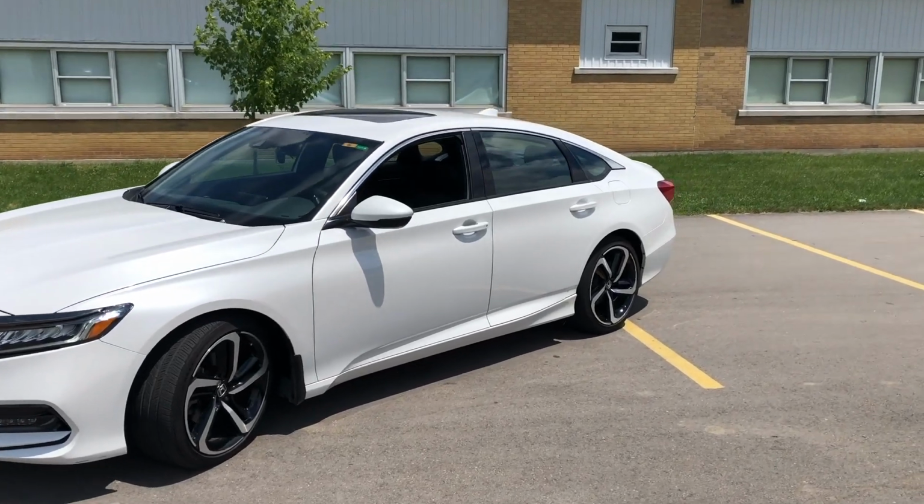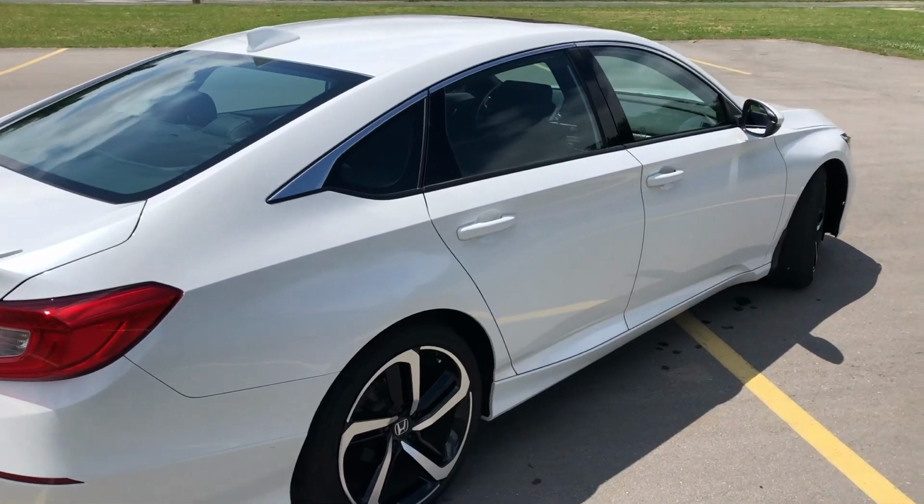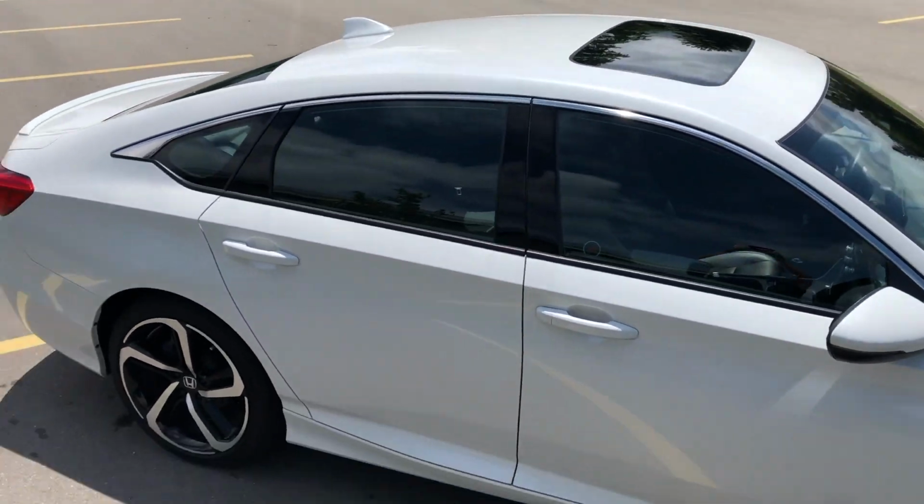Hi everyone, today I'm going to be doing a 1-year review of my Honda Accord Sport 2.0. After owning it for 1 year, I thought that I had some great information to share, and I want to tell you 5 things that I love about the car and 5 things that I don't love.